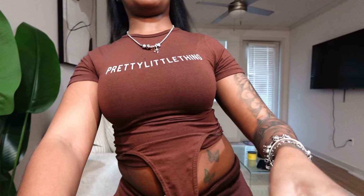Hey y'all, so I'm back home and let me show y'all my lashes. These are my lashes. They look so cute. So right now, I just got done doing my makeup. I just did my eyebrows a little bit and did a little concealer and blush. Oh, I did my hair too. I'm gonna get ready and put my outfit on.